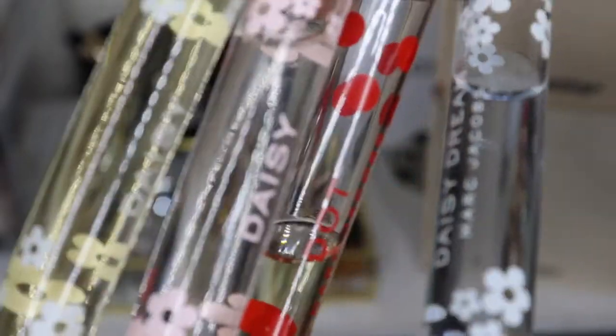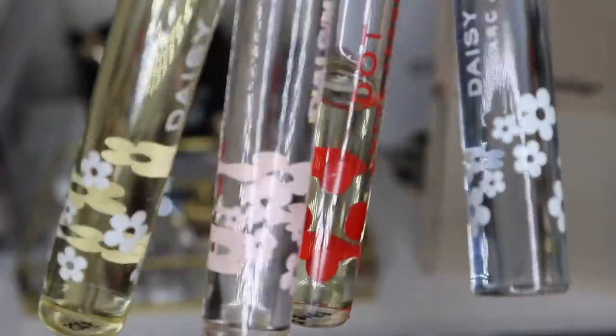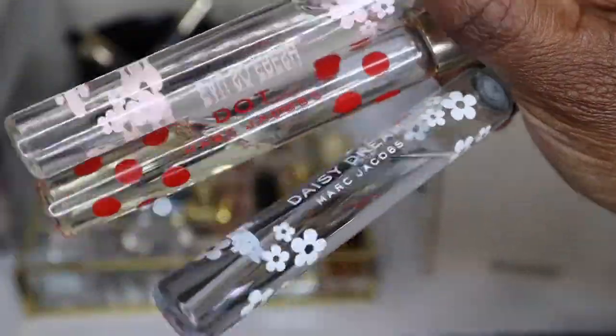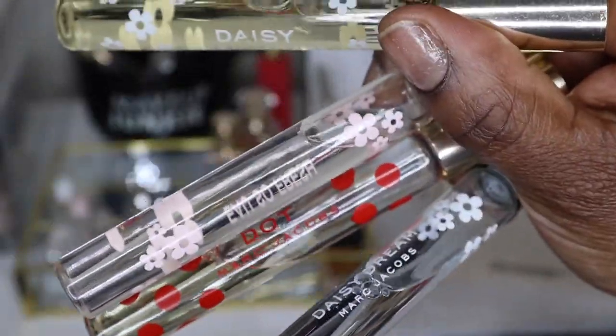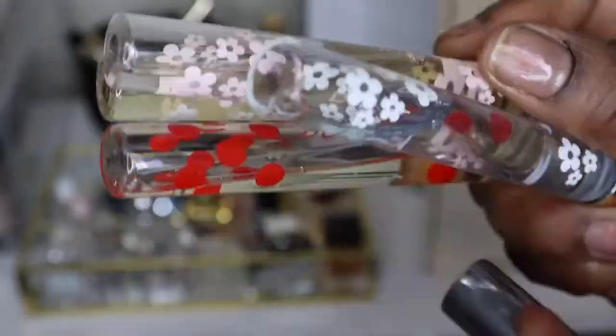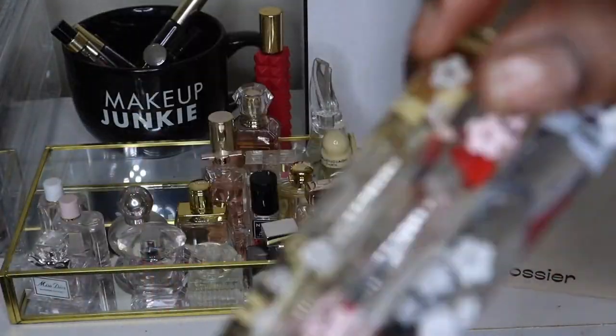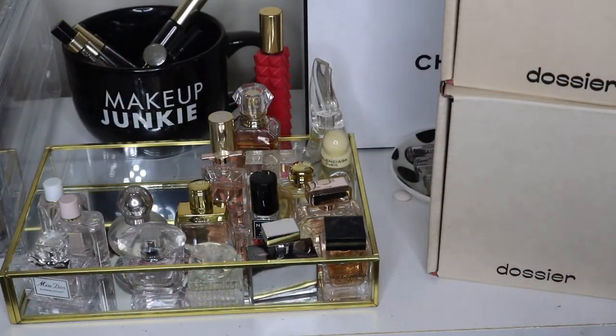As you can see, I used the heck out of Dot, but I used all of them because I really do like these fragrances. The only drawback, again, is that they are rollerballs, so that's why I don't reach for them so often. But I'm happy that I got these in my collection. I do like the bottles of the Marc Jacobs fragrances, but at that time, I wasn't really collecting fragrances like I started doing again in recent times, I should say. But again, happy to have those in my collection.